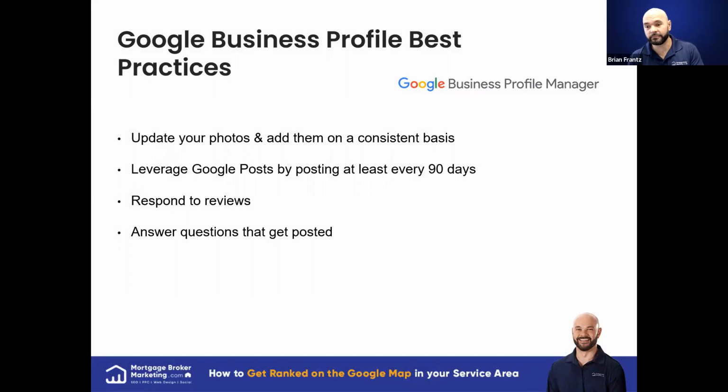And so, best practices. Update your photos, add them on a consistent basis. You definitely want to, don't just add like 4 or 5 of them and then forget about it, right? Add some, as you met with a realtor at Starbucks or something, snap a photo, upload that to your listing, right? Again, the photos taken on your mobile device will pass metadata and give some juice back to that Google listing, right? And now there's things inside this Google dashboard now to post. You can do essentially like a social media post in your Google profile. And I recommend doing that at least monthly, right? But you definitely want to be posting in there.